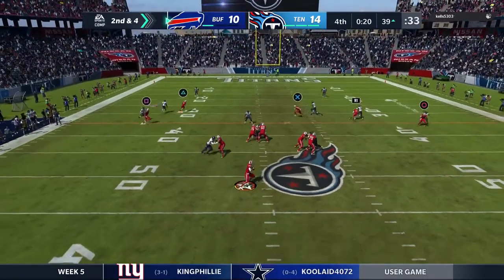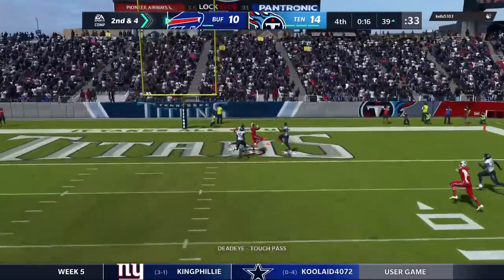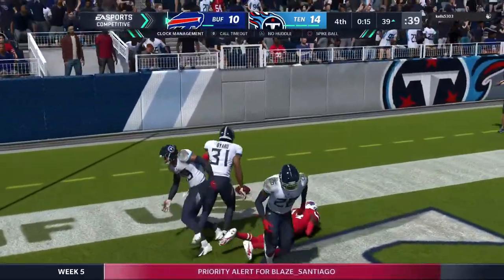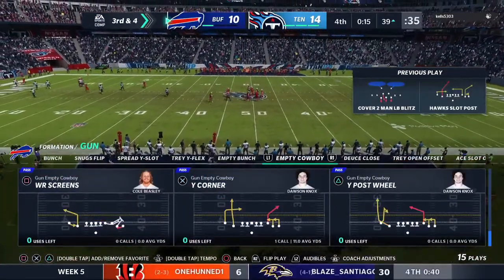To throw is Allen. He's going to let it fly. And he can't hang on. That's definitely going to be one he wishes he had back. Incomplete in the end zone.